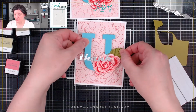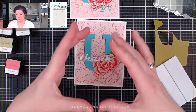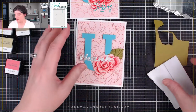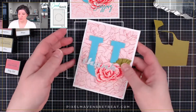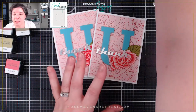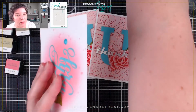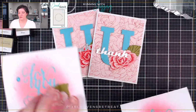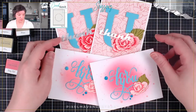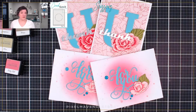So again, when you're looking at the sketch, I had that big circle in the middle, right? So the U and the flower, like this element is kind of that big circle piece in the middle. Right? So that's how I wanted to interpret the sketch this week, instead of being so literal like I was last time with the flower being the focal point in the center. I thought I would show you a different way to make that happen. So there you go. There's our cards for today.